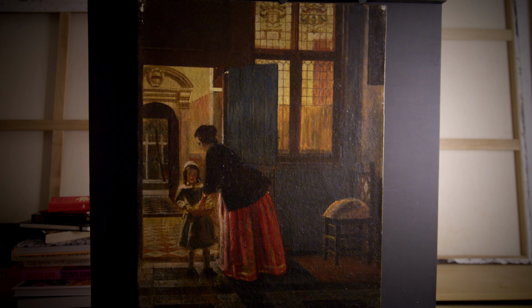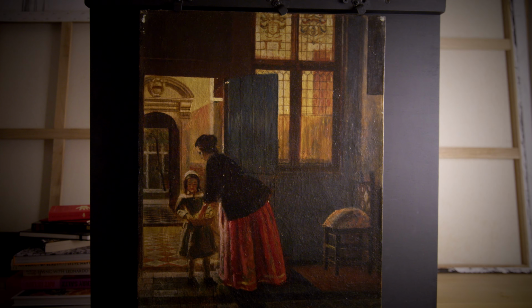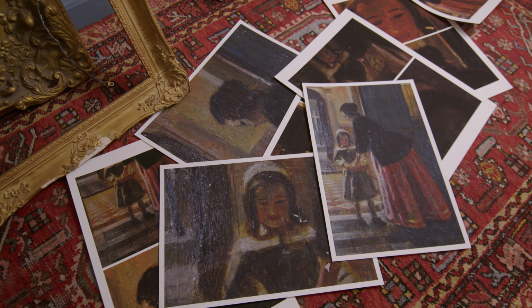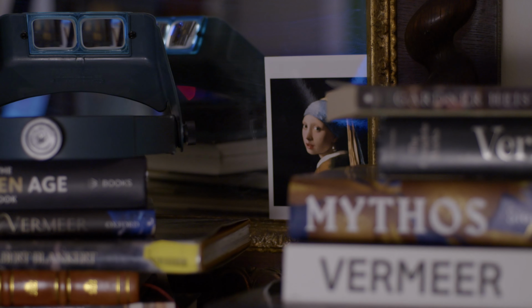So if you love art and art history, or if you've ever wondered what it would be like to stumble upon a long-lost masterpiece, then this story has something for you. A lost world and a terrible crime and an unforgivable sin. At its heart there's a little child, dead now for 300 years, but he lives on, made immortal by the one great master who painted us as we were then and as we still are today.